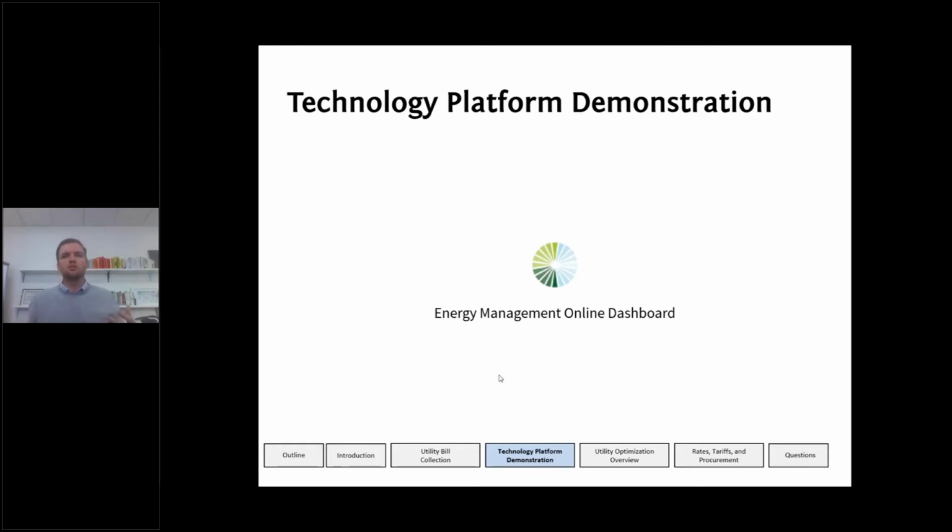Microsoft Excel is a great tool that we can utilize to track data and share files. But another way that we can track a lot of this data is by leveraging technology. And I'm going to go through a demonstration of a software platform that our team has built at Foresight that does exactly this. It's an energy management dashboard that collects utility data on a regular basis and then pushes it out to our clients. There's a number of these kinds of softwares in the marketplace today, but I'm going to take you through a demonstration of ours so you guys can see some of the features that exist in these types of platforms.